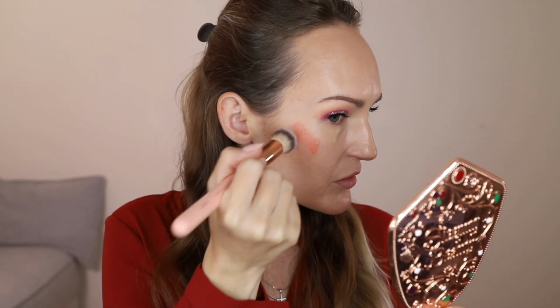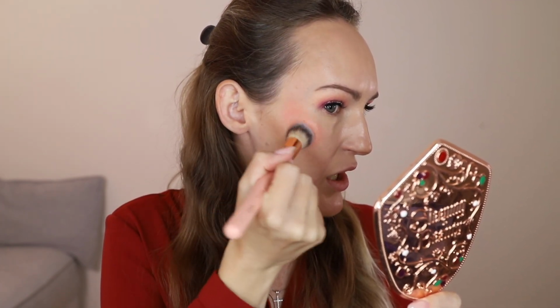All right, I want to put this on my face. I don't know if it's really going to be the most flattering shade on me, but we can play around. A couple of dots. I don't know. Is that too much? Who knows? You know what? I don't think that was too much.